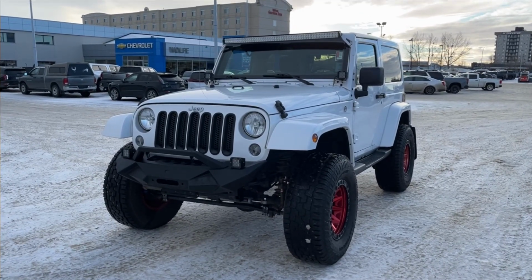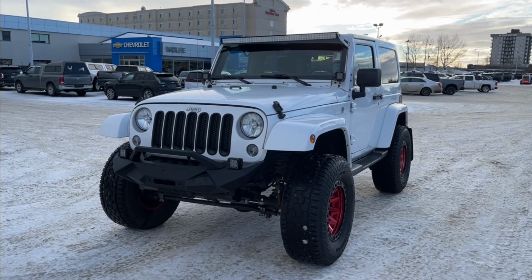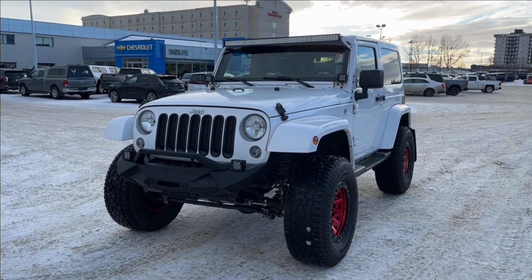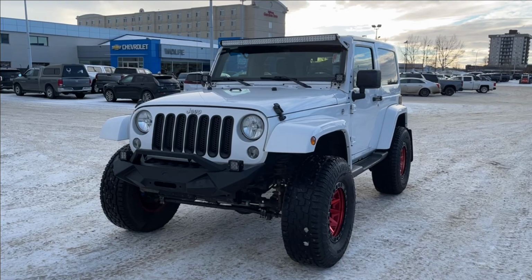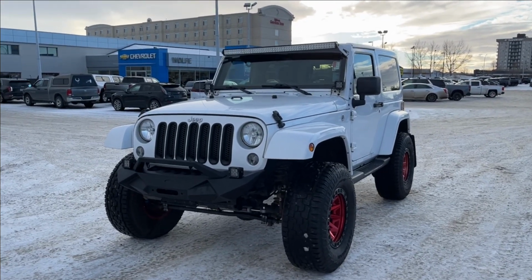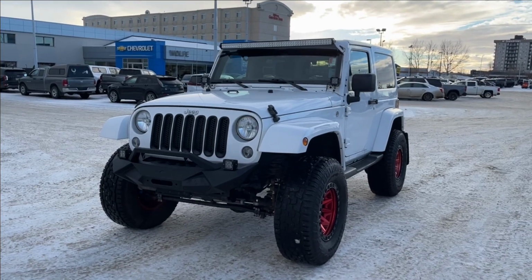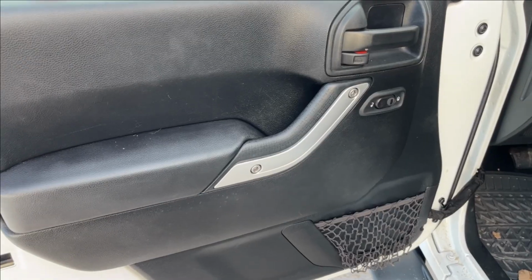Today we're going to be looking at this 2016 Jeep Wrangler 2-door Sahara. It comes equipped with a 3.6 liter V6 engine paired to a 5-speed automatic transmission. Other amenities included are Scorpion oversized tires, as well as an iron cross bumper, aux beam LED lights, heated cloth bucket seats, and so much more. Come check it out. We're going to move on to the interior.